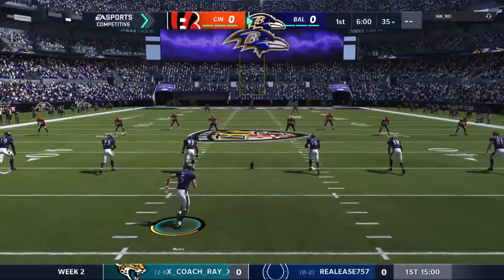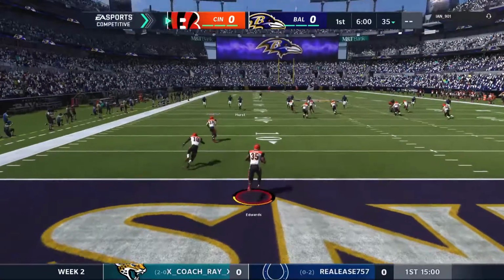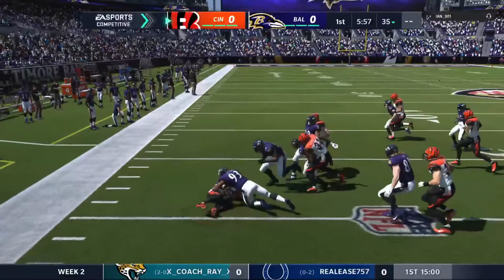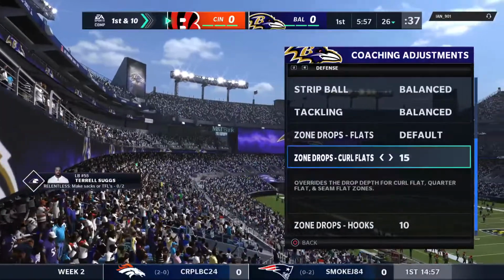Two teams here fresh off Week 1 victories. Who can keep it going as we're underway on EA Sports? And this will make it into the end zone. And they'll get him down right around the 25, actually the 26 officially, so a net gain of 1 there.